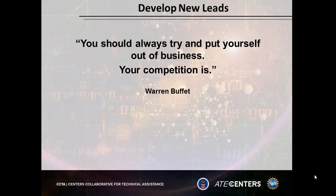And this is a quote that I read, and I've heard Kevin say it a couple of times: you should always try to put yourself out of business. Because if you're not changing and adapting, your competition is going to put you out of business. So if you don't take that mindset early on and think like they do and try to stay ahead of them, you'll lose. And your partners want to know that you're flexible, you're adaptable, and you're willing to listen to them and put them in the front of everybody's mind.